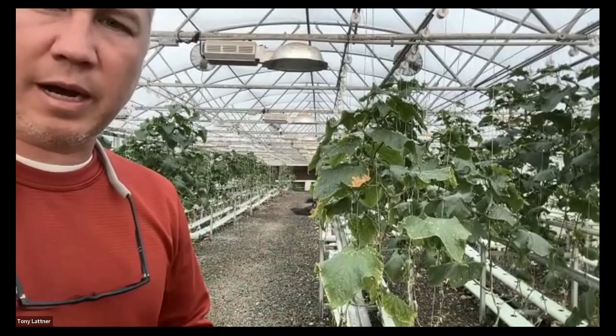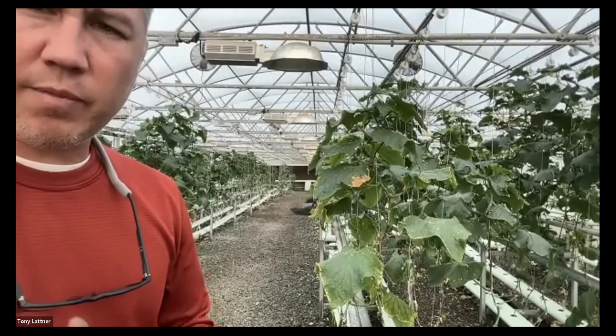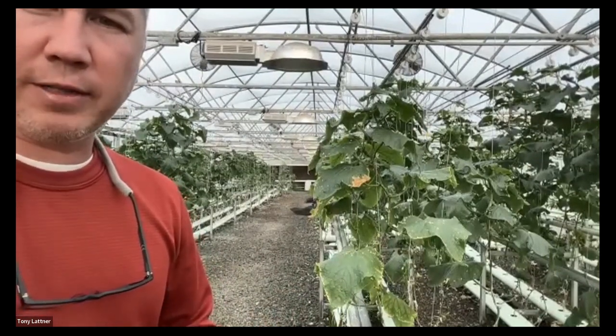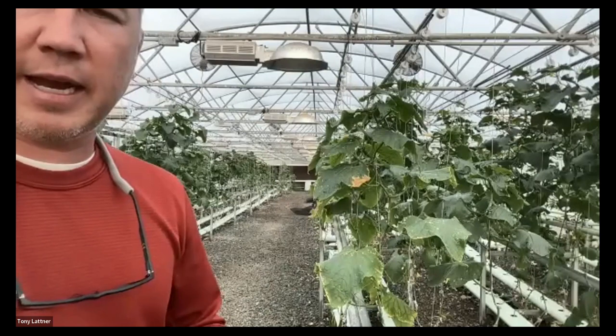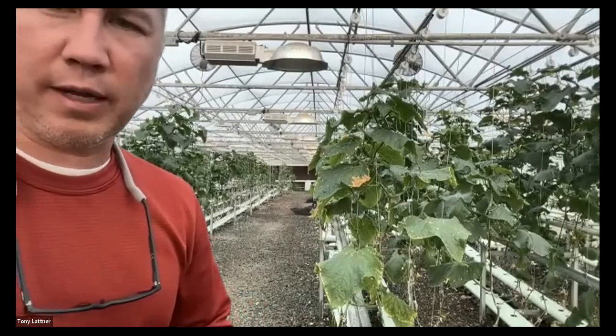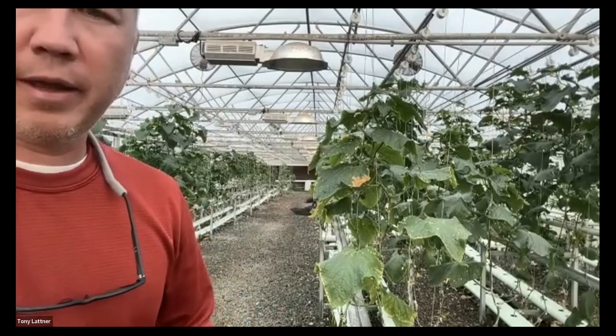The lighting behind me is HPS, or high pressure sodium. Those are mainly for crops that are in the flowering or bloom stage. In San Diego, the days are so bright and so long that we haven't used those lights in probably about 6 years. So there's actually no bulb in it.